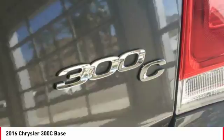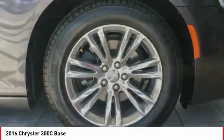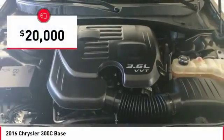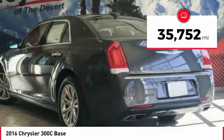It's smooth, luxurious, quiet, comfortable, and everything a top-ended American four-door sedan should be, and is priced below $20,000. This vehicle has less than 40,000 miles.